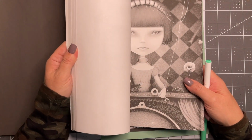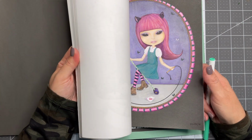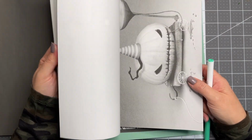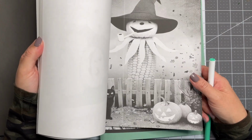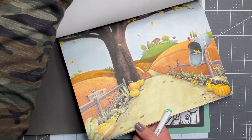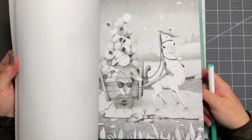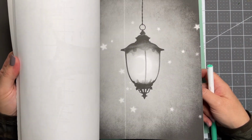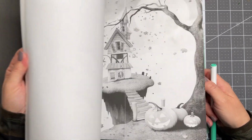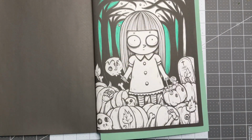I think it's fun to work in. I can use lots of different mediums in here, and the results that you get from it are just stunning. So it takes a little bit of practice and knowing the materials that work best in these to get the right outcome. But I really enjoyed this book last year.